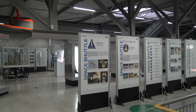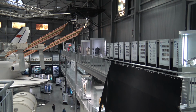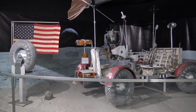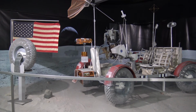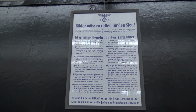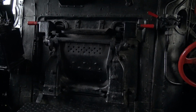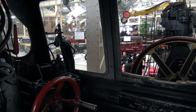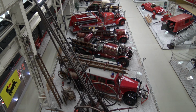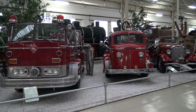Taking into consideration the fact that we are interested mainly in cars, we limited the exhibit seeing of a substantial part of the displayed technology. They have got here a few steam engines, an exhibition of firefighting machines. It is the largest collection in Europe.